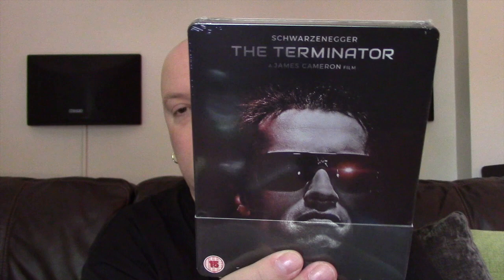Terminator steelbook. Now, you will see another edition of this coming up, which I'll maybe do an unboxing of, from Film Arena. It's got lenticular posters and all that lot, but this is just a standard Zavvi one. Yeah, another Terminator. I don't know.